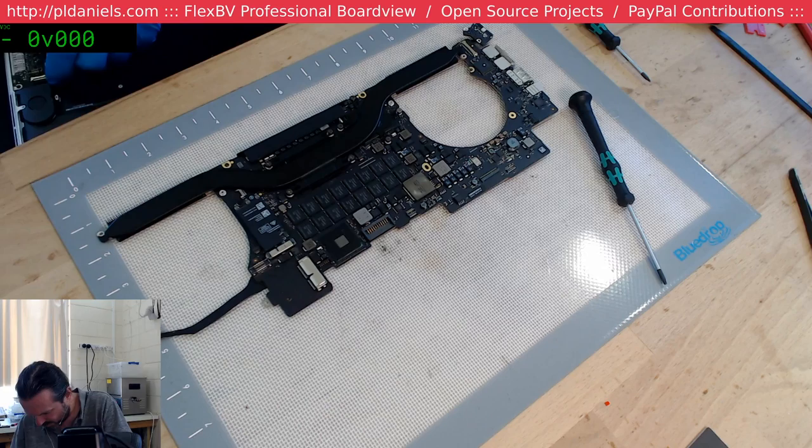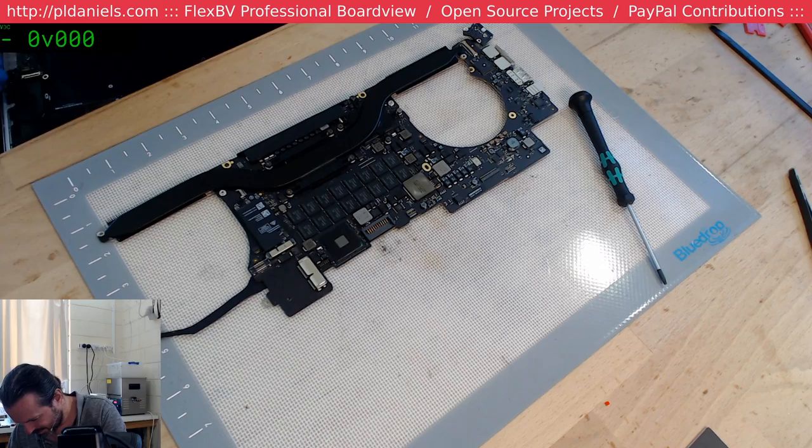Why don't you want to come out? Oh, because there's another screw in it, Paul. Kind of helps if you don't force things out that are still screwed in.